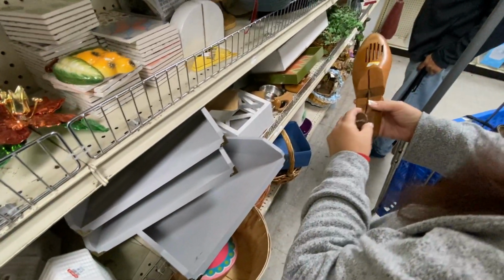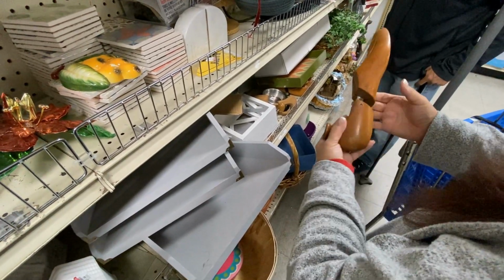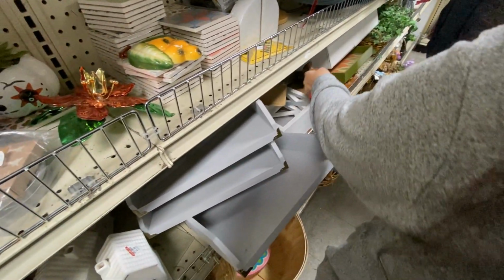I liked this shoe stretcher. I was contemplating using it in a vignette somewhere in my home as home decor, but I ended up deciding to leave it there.